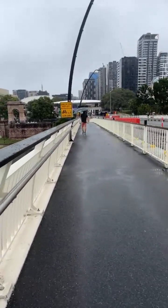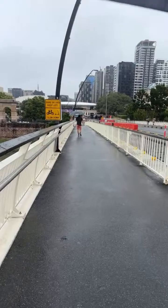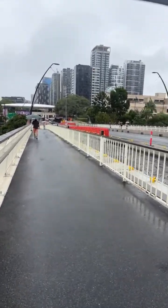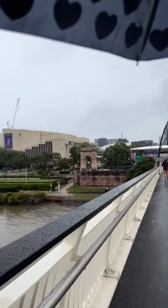Walking. I prefer walking over the Brooklyn Bridge. This one isn't quite as spectacular, but I'll do my best to make it look nice. Here's the city.